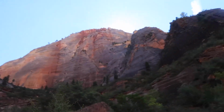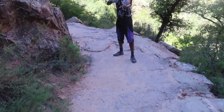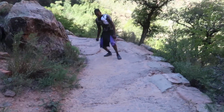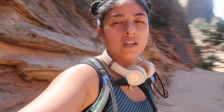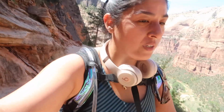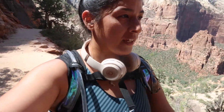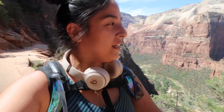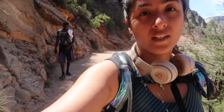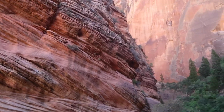So glad that the sun is behind the cliff right now. Oh my gosh. Guys, I don't know how long we've been walking, but I feel like it's been maybe less than an hour. We're pretty high up on the way to Observation Point. It doesn't seem like anybody's over here right now, but man, it's a hard one, that's for sure. Look at all the formations on the rock.